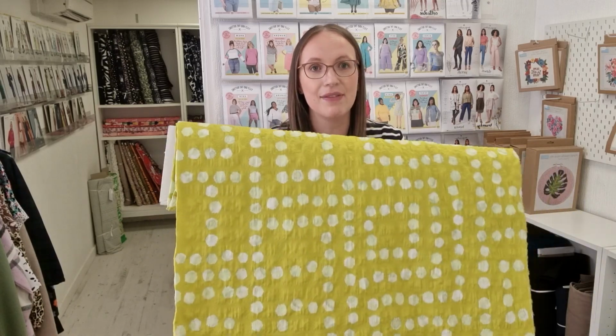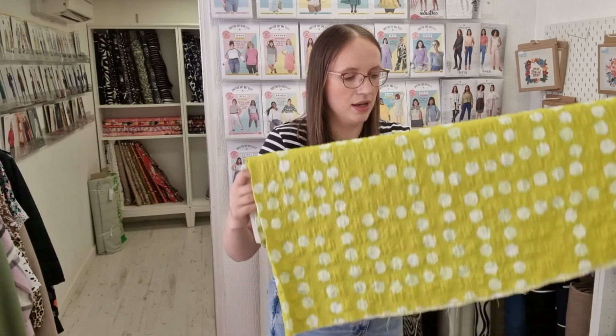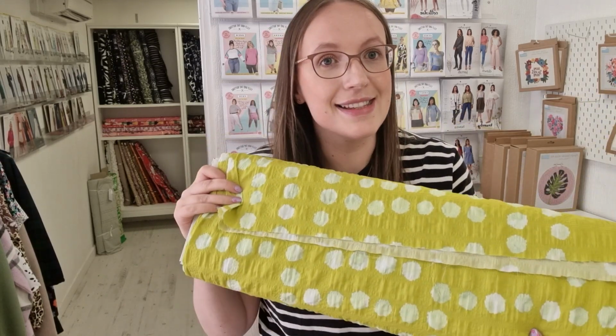So this one didn't come with very much on the bolt, which you can see there. I think it only had about 7 meters, so I don't expect this one to last very long, but I do love it. So yeah, this one is £10 a metre.